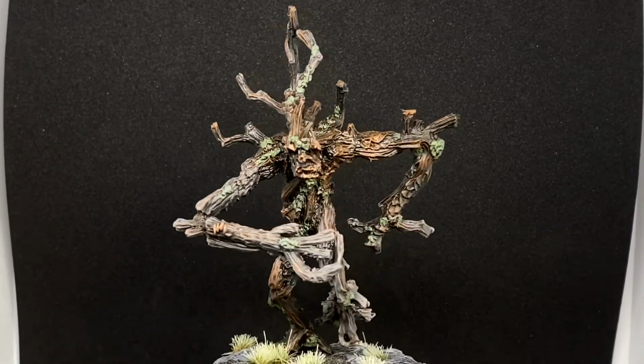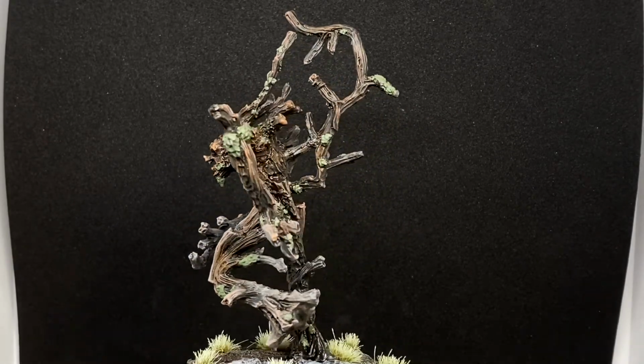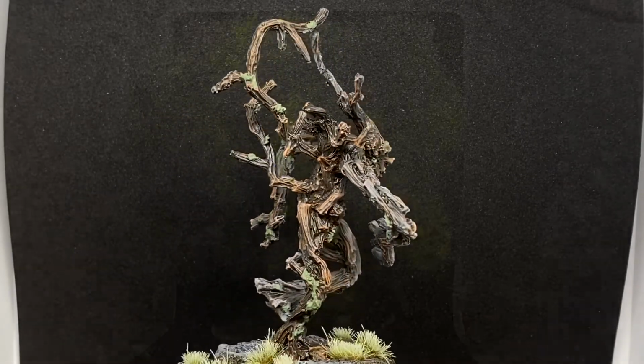This was a really nice one to do actually. It was really quick, really simple. Again, it's just these dry brushing, simple techniques to get done and on the tabletop, and then once again supported by the generation shift bases.